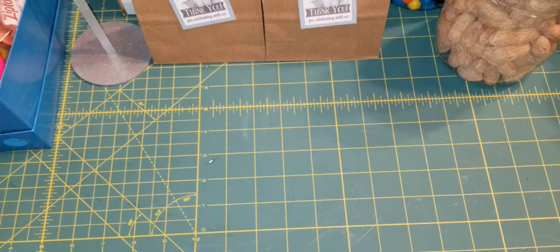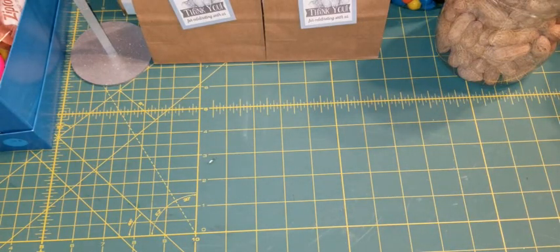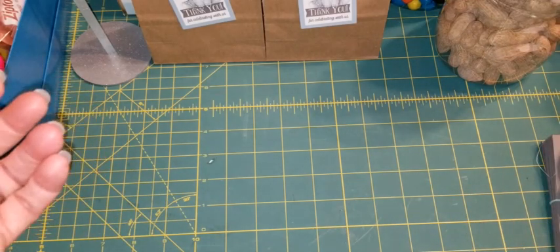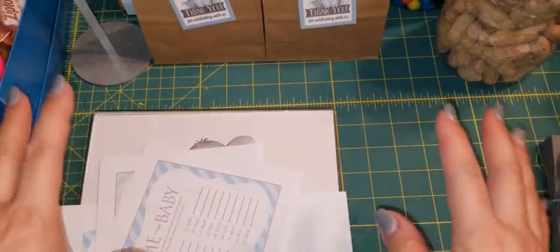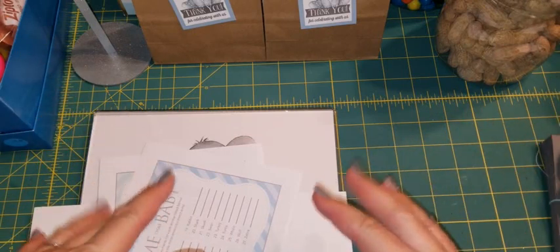And then, okay, so that's it for the tables. Now for the games. I am going to have a table set up for games. Most of them are interactive because we have so many people coming. Well, it's a big family, so I have quite a number of people coming to the shower. So what I'm going to do is make it very interactive, where they walk around and play these games. I'm going to have some table games, but most of them are interactive.